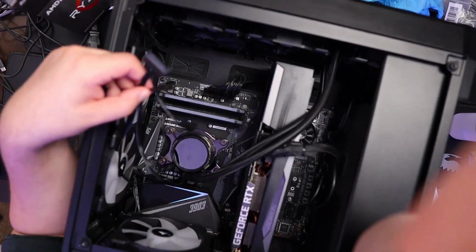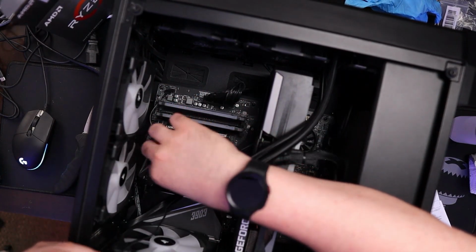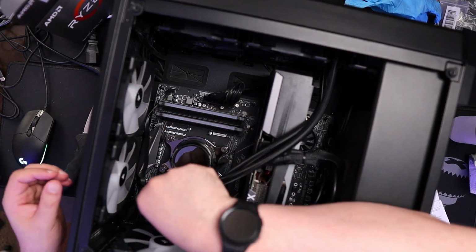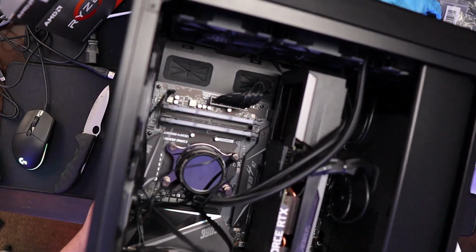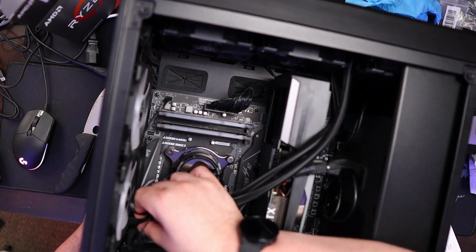We're going to bring this back. You have to rerun the wires again. The reason why I didn't tuck this wire in yet is because I want to get these two big wires through the small little hole here and get them through to the other side, which is a pain to see on camera. I am sorry, but it is just the way it is.